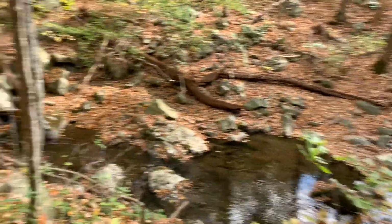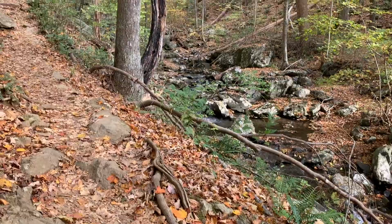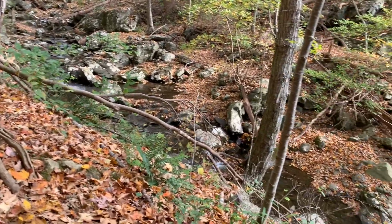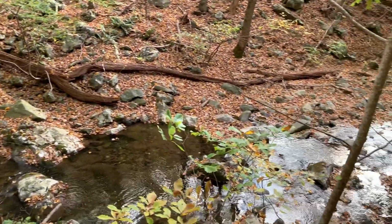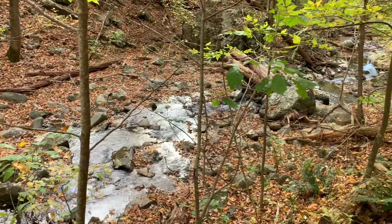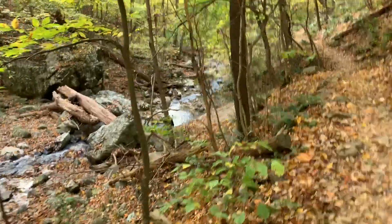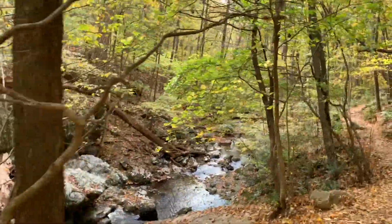So here we are on the trail, coming down from Rose River Falls. So you kind of go along the stream all the way down. I'm sure we cross this in a little while. Sorry if that's a little too fast. There you have it. This is what we're seeing as we're hiking.